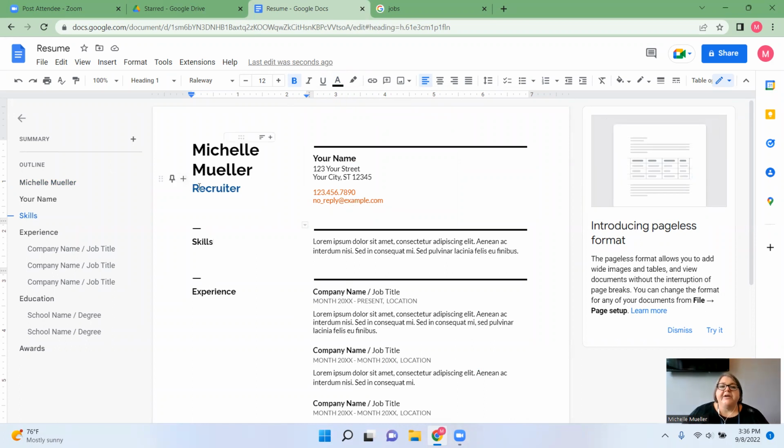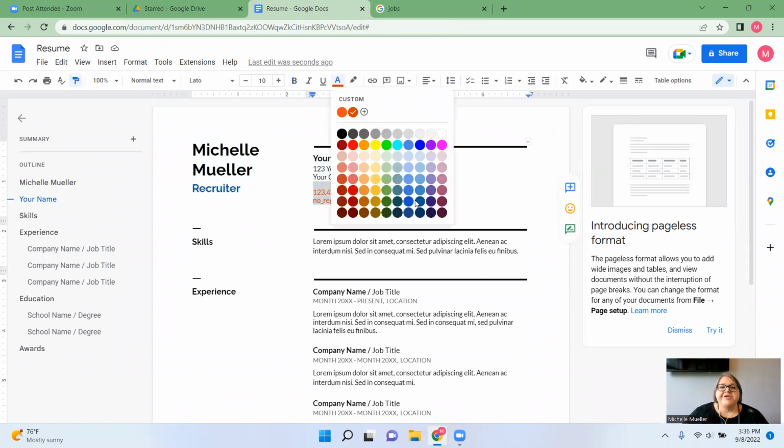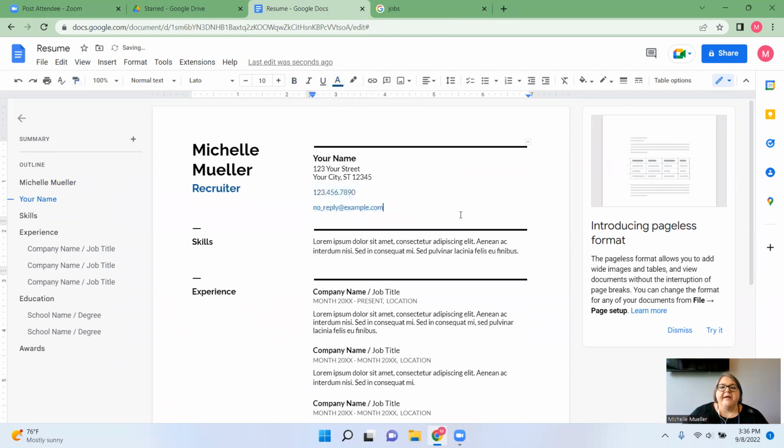So I can either change it this way. Again, you have your backup arrow. So anytime you do something you don't want to do, you can just hit that back arrow, and that's going to reverse your last action. So now I've changed it. So Michelle Mueller, I am applying for a recruiter position. That's my name. And I'll tell you what I want to put in here, my name.